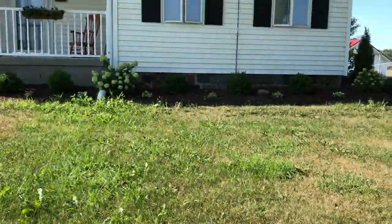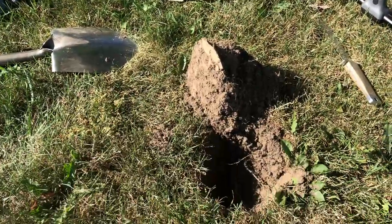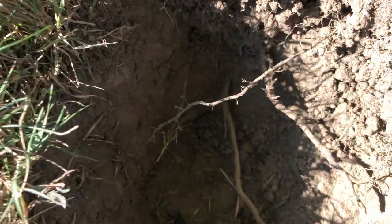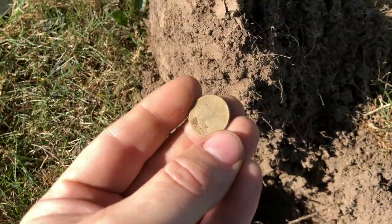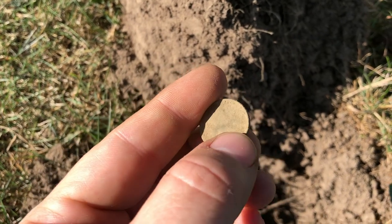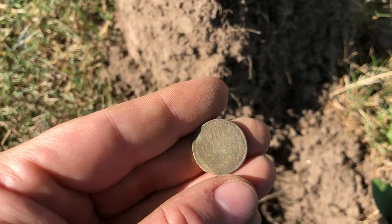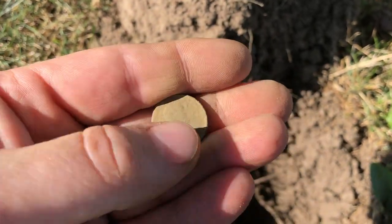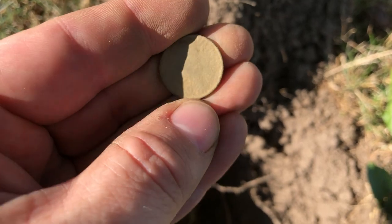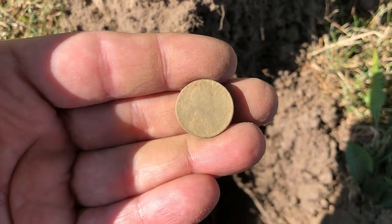Okay, still in the front yard after finding that gold-plated chain necklace. And we got ourselves a solid 24. And it looks like, okay, it's penny. Oh, nice, wheat penny. There's a weedy. Let's see, I think I can see a date on it. Let's try to clean that up a little bit.